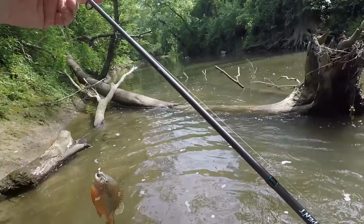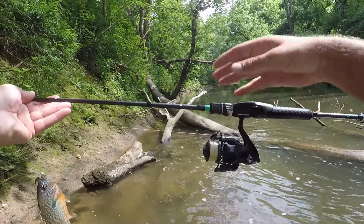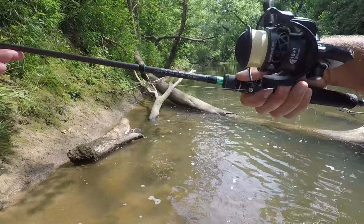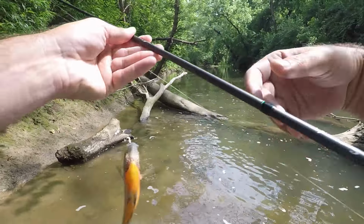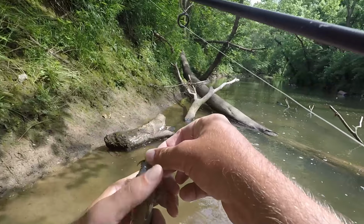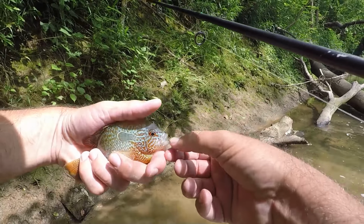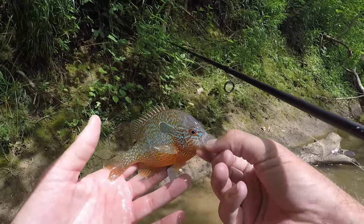Oh, nice long ear. All right, for you that want to know, I'll go ahead and include it now. I'm using, I think it's 6'9", 6'8", medium light. It's a PC Fin Serpent rod. I've been using the medium lights a lot, and I got a Carbonex PC Fin reel. I'm using 10-pound braid and an 8-pound fluorocarbon leader. And yes, it's overkill for this guy right here, but you never know what you're going to come across.